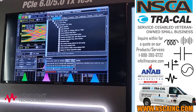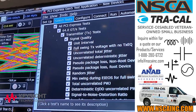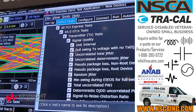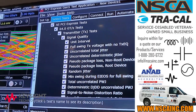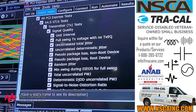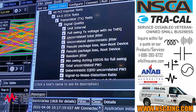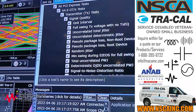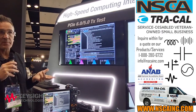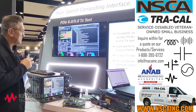Here we have an example of our compliance test tool. This is a prototype tool which shows the ability of the application on the oscilloscope to make all the measurements for PCI Express 6.0. There are a number of things that are new. One is signal to noise and distortion ratio. One is 48 edge jitter measurements. We have another PAM4 level measurement that we need to make, and we also have new requirements for measuring the signal de-emphasis that's being transmitted by the device.